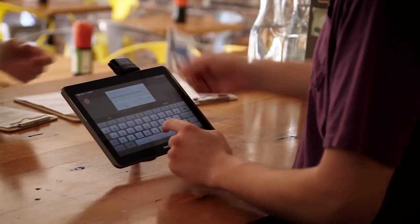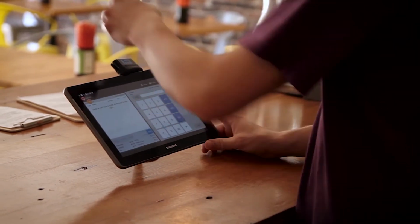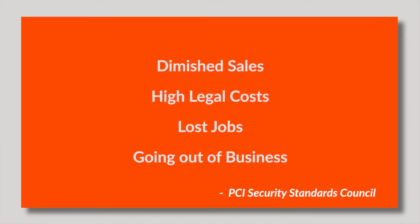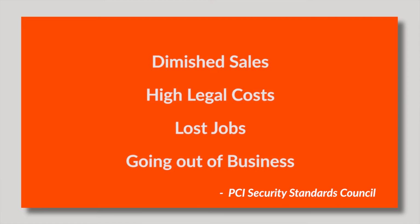It ensures that the extra steps have been taken wherever possible to ensure technological security. Now, without PCI compliance, potential liabilities as listed by the PCI Security Standards Council include diminished sales, high legal costs, lost jobs for C-level executives, and even going out of business entirely. With all that at stake, it's safe to say that PCI compliance is something your restaurant cannot afford to go without.